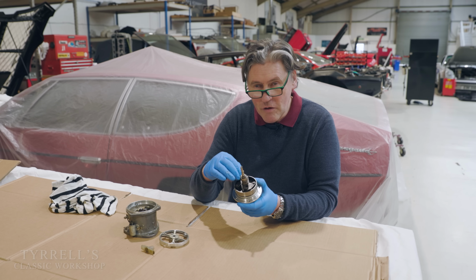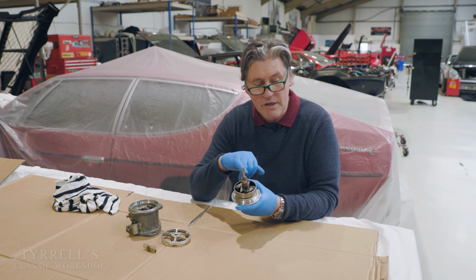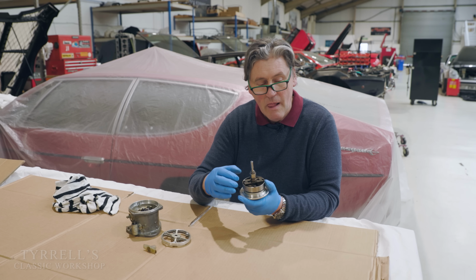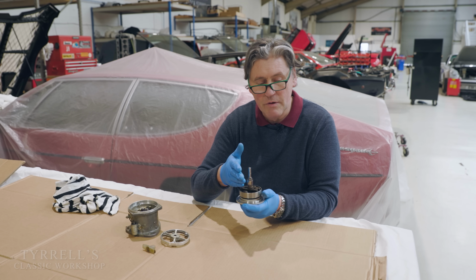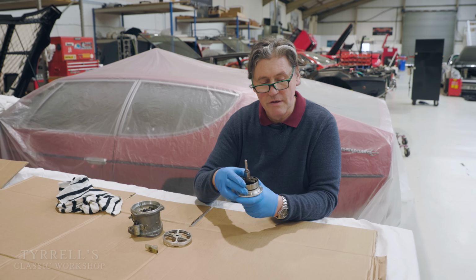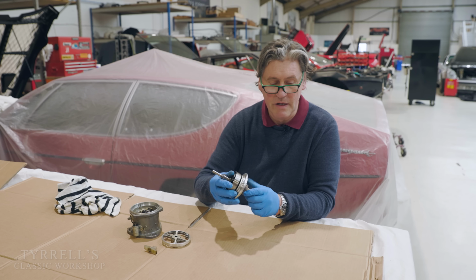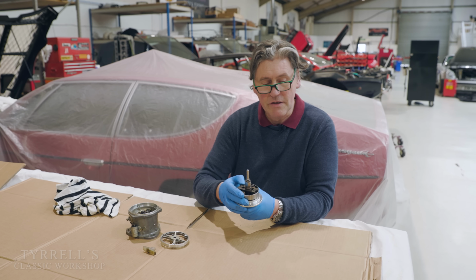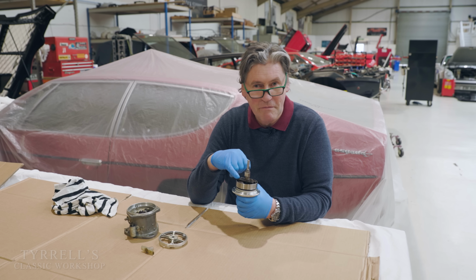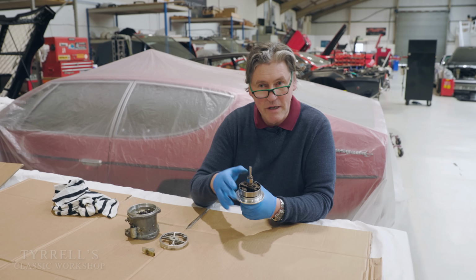This is called the centrifugal advance mechanism, and it relies on weights, which as this drum spins faster with engine revs, the weights actually go outwards against spring pressure and alter the position of the distributor ignition point, as compared to what's happening at this end. So this end is turning, and the weights actually move out under spring pressure. And what's happened is, one of the springs is broken inside, which is causing this to move too easily.